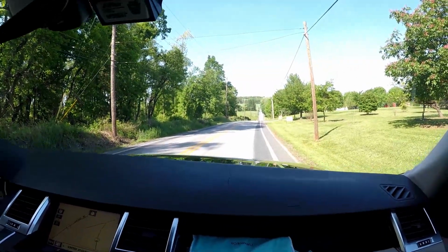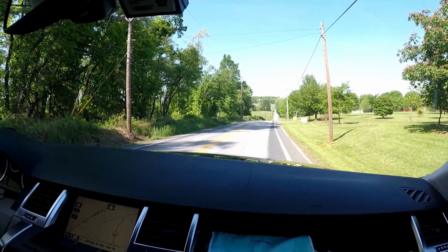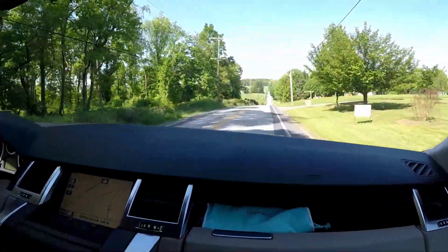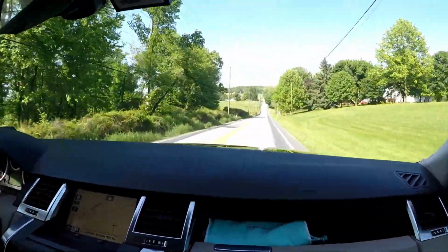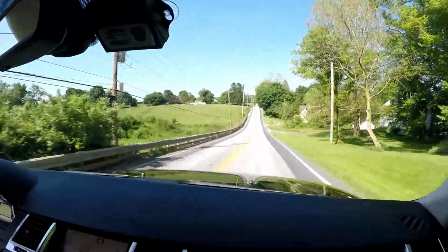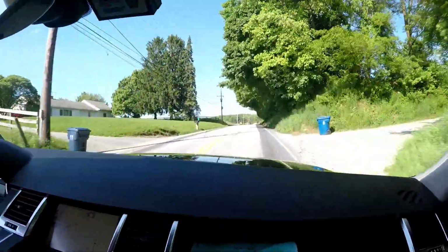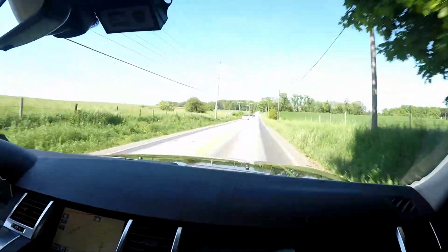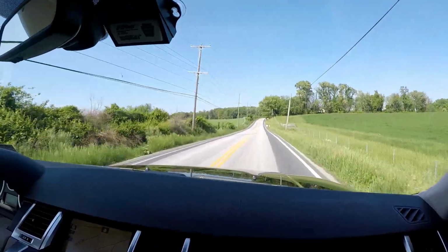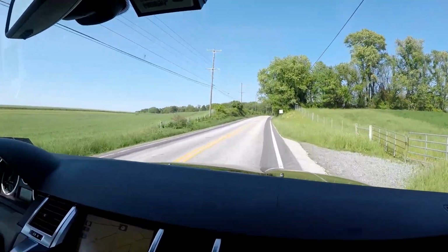Okay, car guys, first ever Range Rover Sport Supercharged pull from a dead standstill. Hit it. Outrageous. Sorry about the audio. Outrageous. We're at 70. Just that quick, 70 miles an hour in the Range Rover. Awesome. So there you have it, guys. It doesn't get much better in the SUV world.